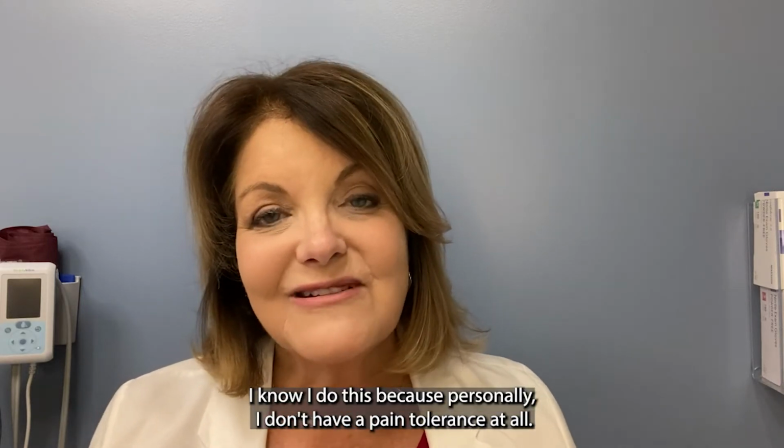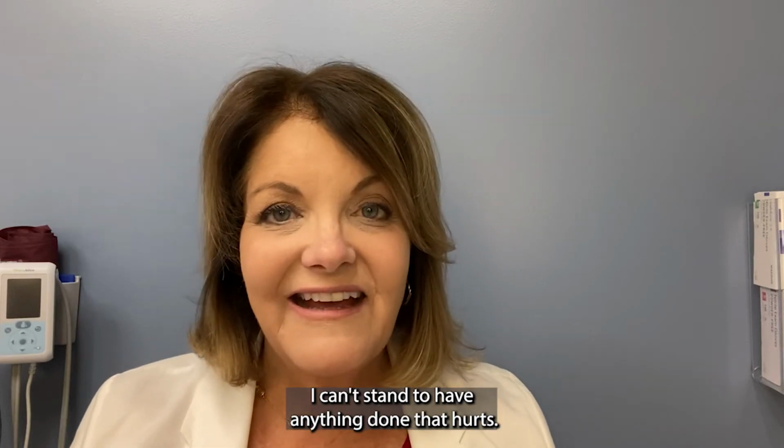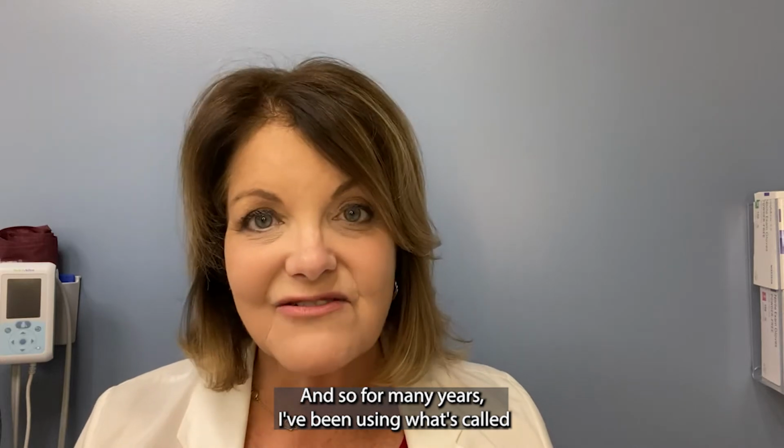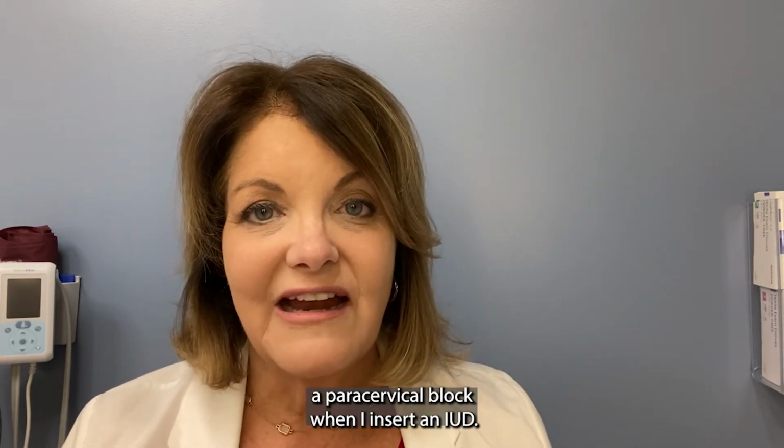I know I do this because personally, I don't have a pain tolerance at all. I can't stand to have anything done that hurts. And so for many years, I've been using what's called a paracervical block when I insert an IUD.